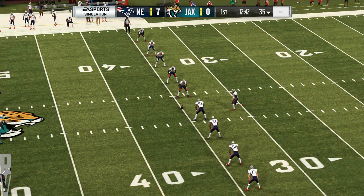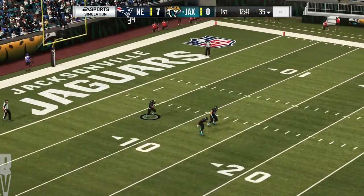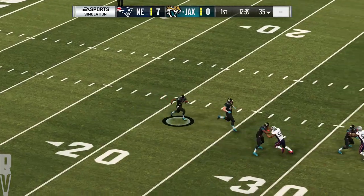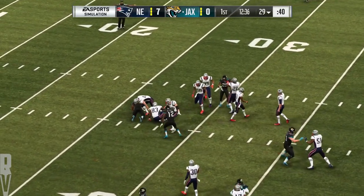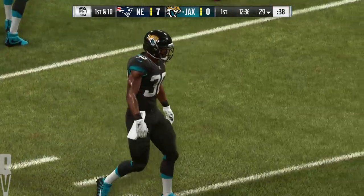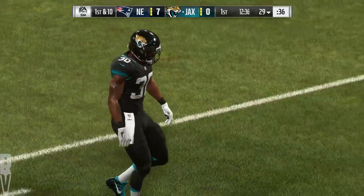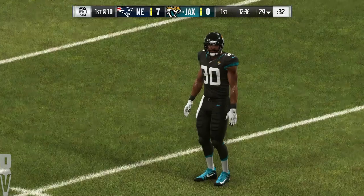Gostkowski now out to kick it away. Here's Corey Grant now to return. And a good return as he'll be stopped just shy of the 30-yard line. And out now comes Jacksonville as they get ready to go. And hoping to do better than they did their last possession when they punted the football.